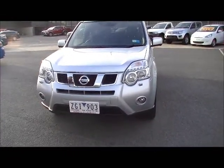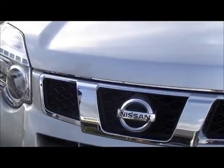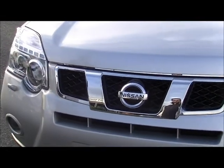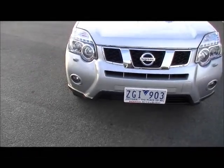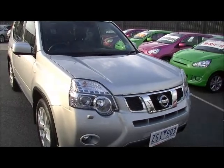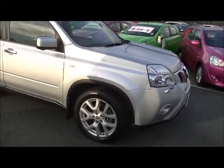Got high intensity discharge headlights, so you can see the little washers there as well. Also have really attractive park lights in this car. Look really good when it's turned on, which we'll illustrate a little bit later. Factory fog lights down the bottom there. Beautiful chrome grille running through the front of the car. You notice relatively unmarked the Juco on the car, finished in a nice silver colour.